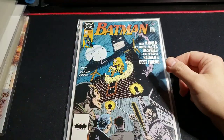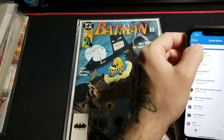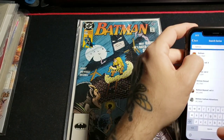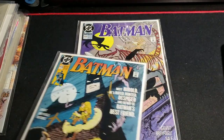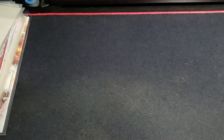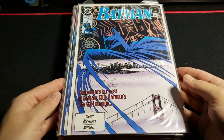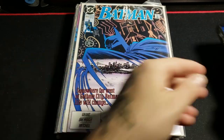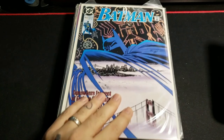Another one. Alright. Batman 458. It's probably nothing. Batman 458. Nope, nothing there. 460. Another copy of that. Okay, let's move on. I'm gonna grab another pile. Some more Batman. Batman 462, probably nothing. 62. Yep.